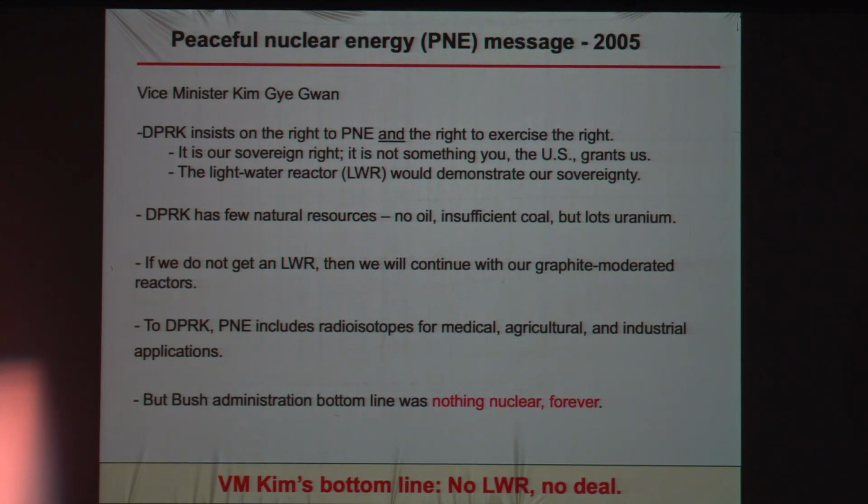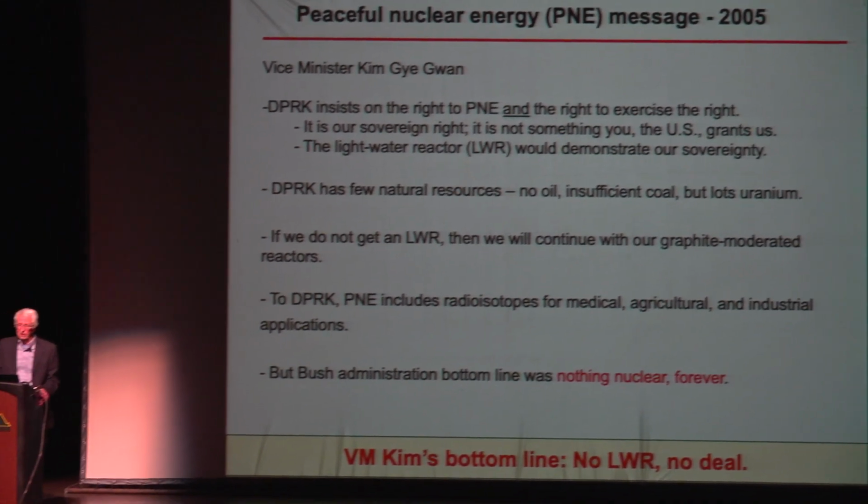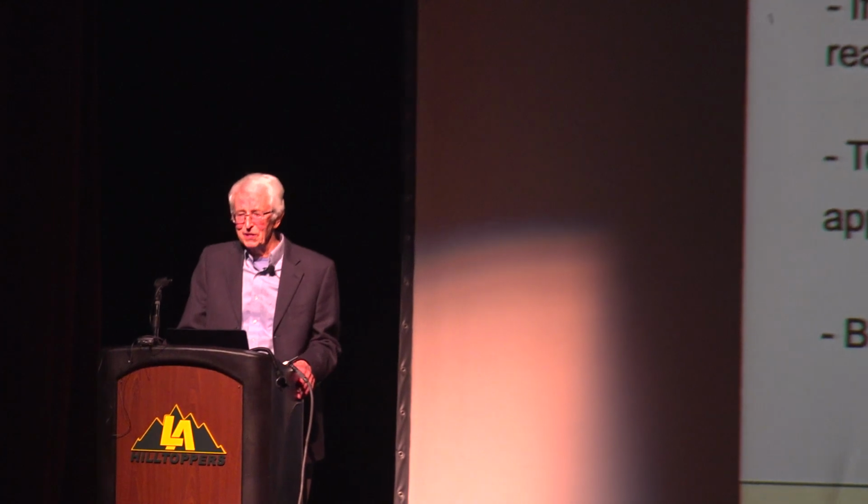The Bush administration, although had very different views, and when I came back in 2005 from this particular visit, my colleague John Lewis had set up an appointment with the Secretary of State at that time, Condoleezza Rice. She used to be one of his postdocs at Stanford many years ago. Whereas she had more or less thought that it wouldn't be too terrible to have the North Koreans pursue peaceful nuclear energy, the rest of the administration wanted nothing to do with that. However, Vice Minister Kim, for their side: no light water reactor, no deal.